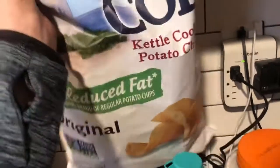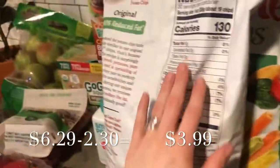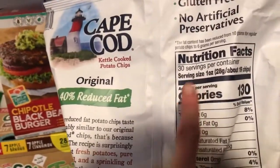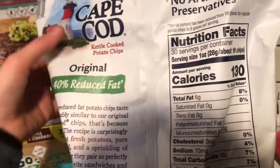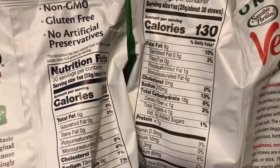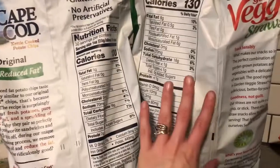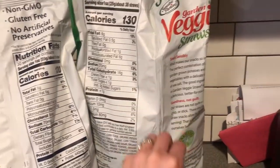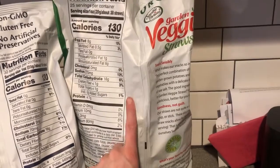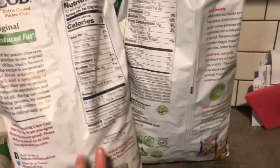Speaking of chips, the Cape Cod chips are going to go off sale soon, so I bought a bag of those. They say 30 servings per container, you can have 19 chips, and that's 130 calories, versus veggie straws, 130 calories, and you can have 38 straws, so that is so many more. If you're having a hungry day and you want seconds after seconds, this would be a better choice to grab than the Cape Cod chips. But if you want chips, you want chips.